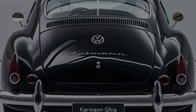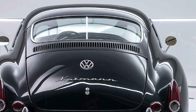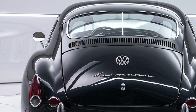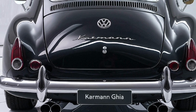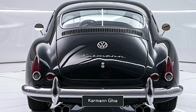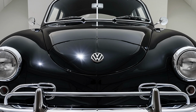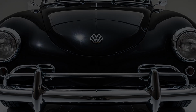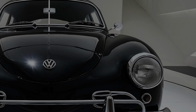Today we're diving into something truly special, a blast from the past with a modern twist. Say hello to the 2026 Karmann Ghia, a beautifully reimagined icon that blends the spirit of vintage design with the innovation of modern technology. Whether you're a classic car lover or someone who appreciates sleek and timeless aesthetics, this car demands your attention. At first glance, the exterior design is a showstopper.